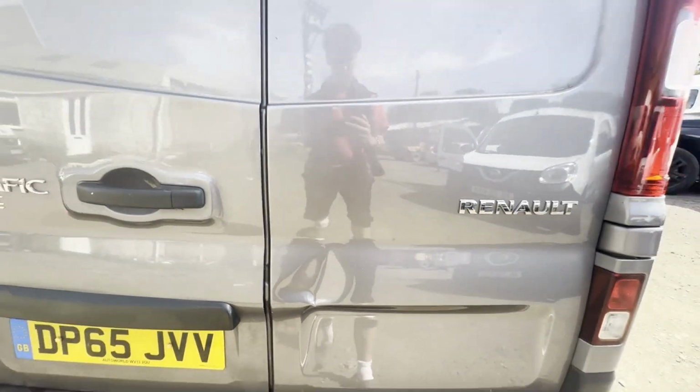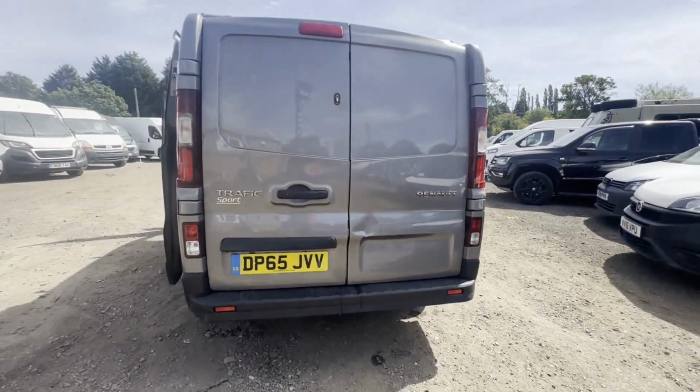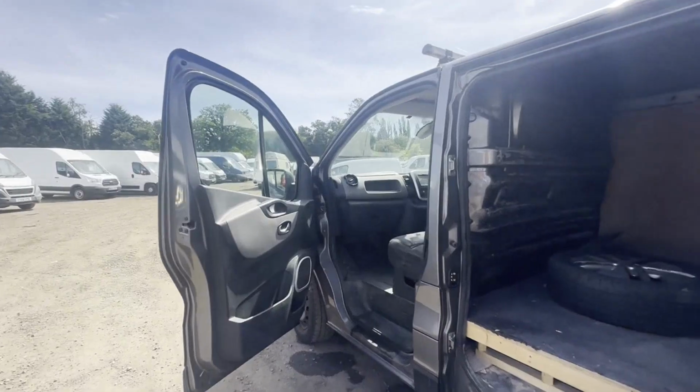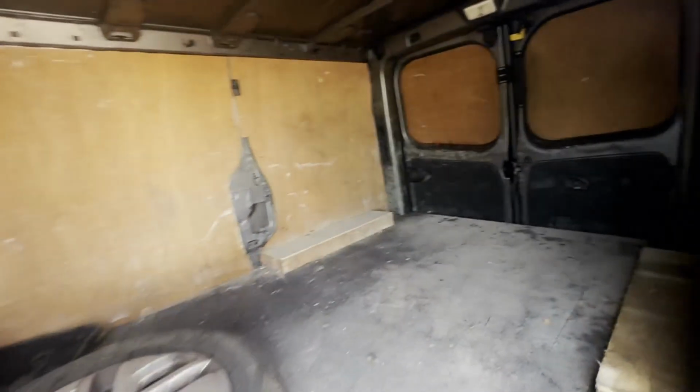Condition summary, bodywork is very clean. Interior is very clean. Rear load area is very clean. Genuine honest work van. Well looked after van.